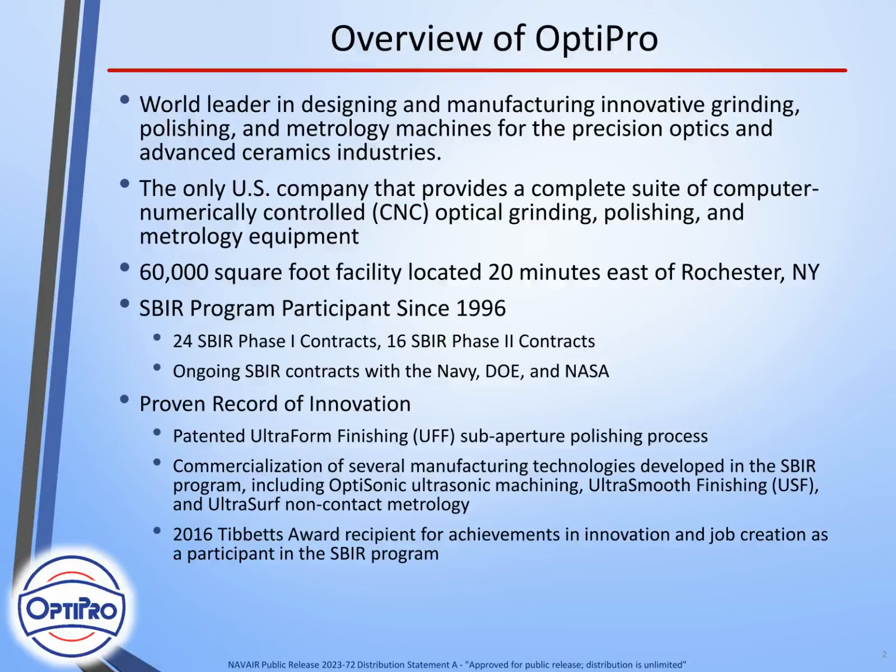We have been awarded over 24 SBIR Phase 1 contracts and 16 SBIR Phase 2s to date. This includes ongoing SBIR contracts with the Navy, DOE, and NASA. These contracts have helped us develop and commercialize several innovative solutions for making optical components, including our patented ultraform finishing process. As recognition for achievements in our technology innovation and job creation, OptiPro received the prestigious Tibbets Award in 2016.